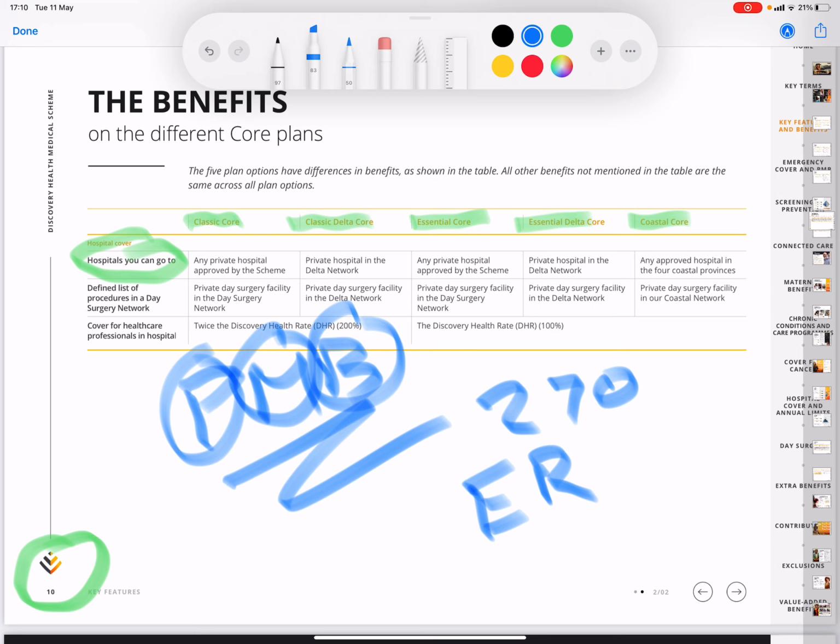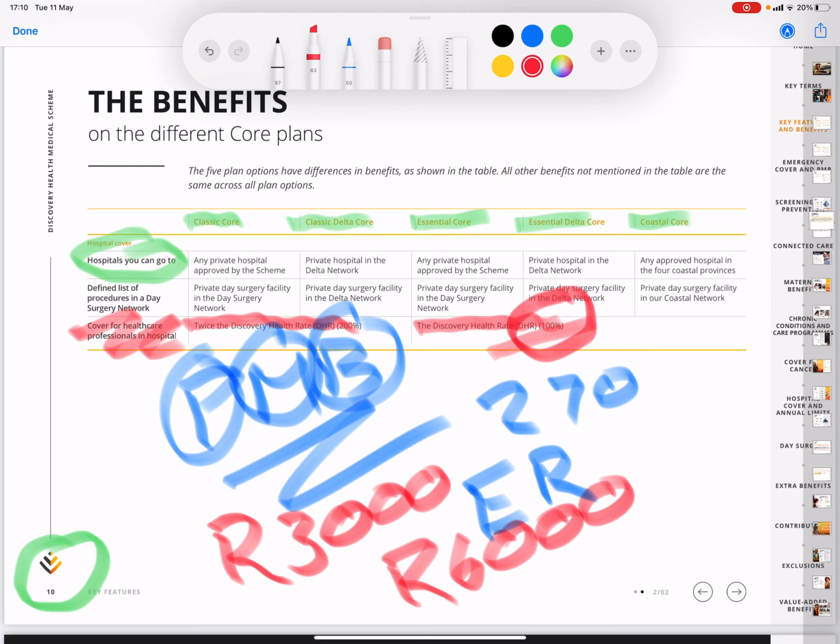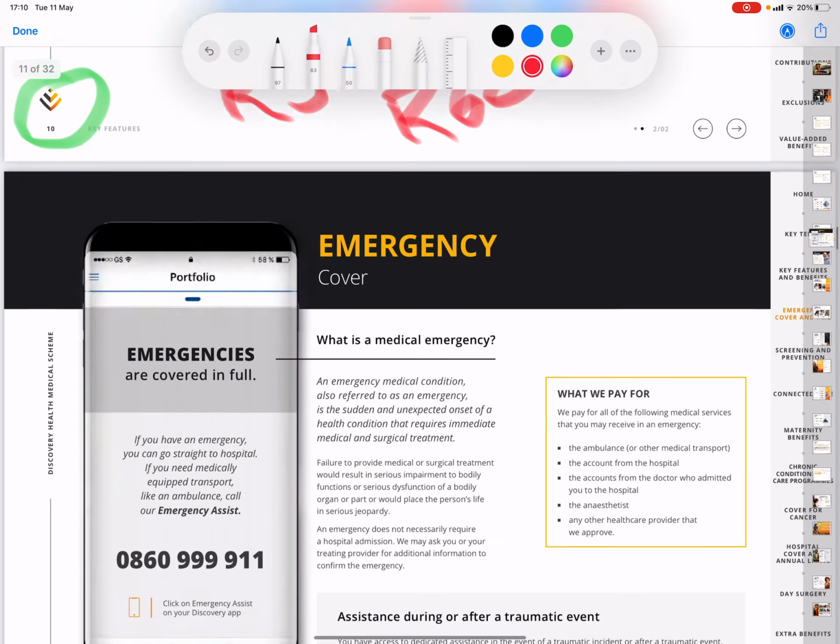And then the last thing I want to show on this page is here where we say the amount that is covered. On the Classic plans, it's up to 200%. The Essential plans up to 100%. And sometimes this is very confusing for people. 100% doesn't mean they pay the whole bill. They pay 100% of the agreed tariff. So if an operation is 3,000 Rand for the surgeon, 100% would be up to 3,000 Rand. If your option pays up to 200%, if a doctor charges more, and they generally do, you've got cover up to 6,000 Rand for that procedure. So very important to take note of that.